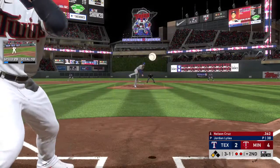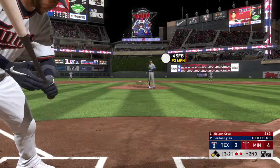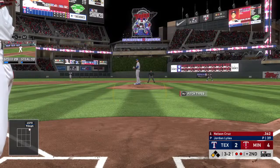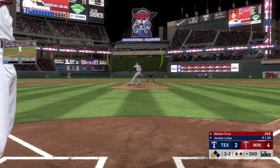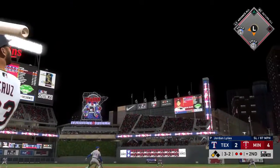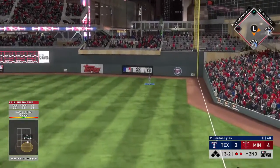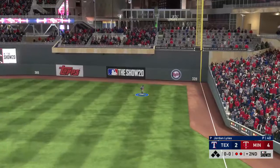Lyles comes set. Here comes the pitch. You could bet he wants that one back at the plate right now. That's a pitch you normally see a guy drive if he has the right approach going. Skied into straightaway right. Gallo is there, and he puts this one away for the third.